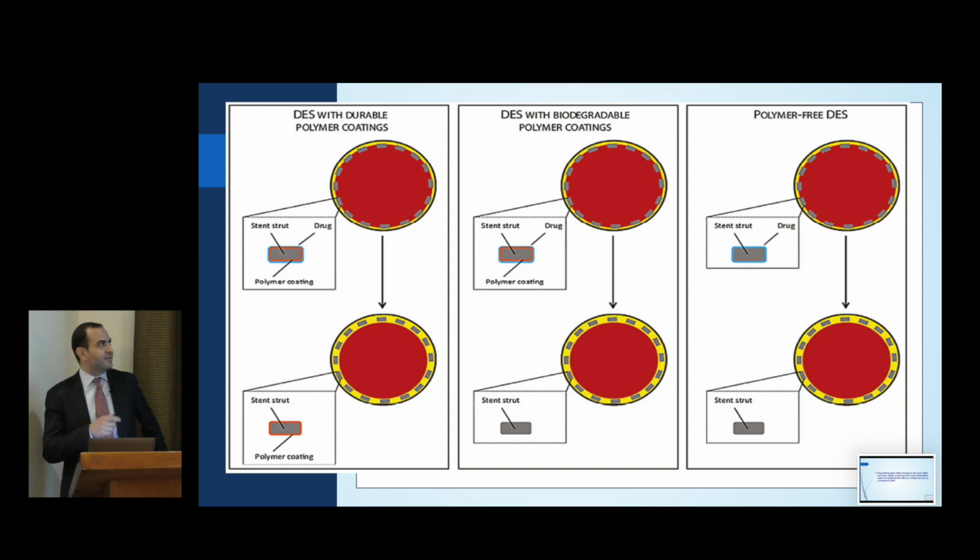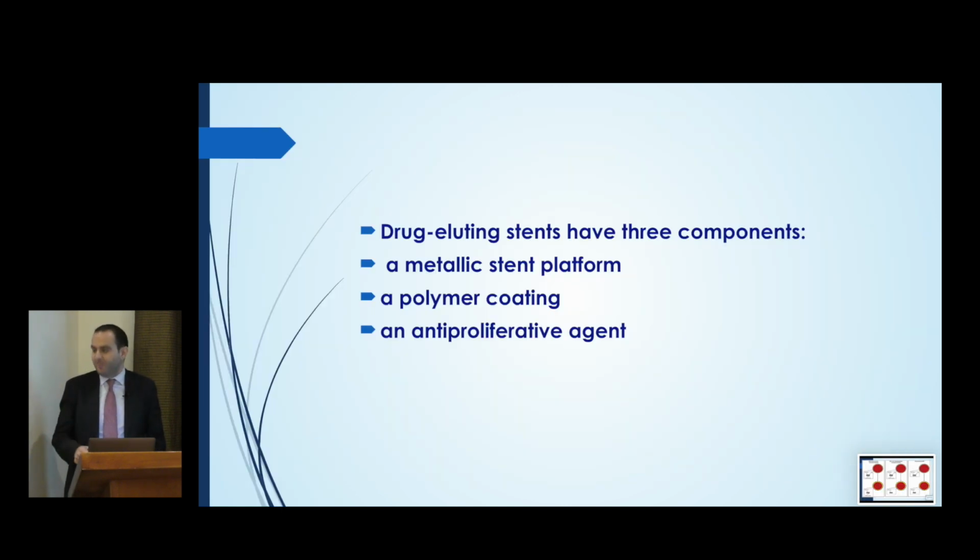Here is a figure of this. The first one is the DES with durable polymer coatings. We can see the stent struts, and the polymer will stay. The second one, DES with biodegradable polymer coatings. And now there are also polymer-free drug-eluting stents. Because my main reference will be the US, as I said, the main talk will be about DES with durable polymer coatings. And usually the biodegradable polymer coatings biodegrade in 3 to 4 months.